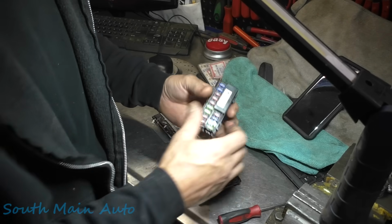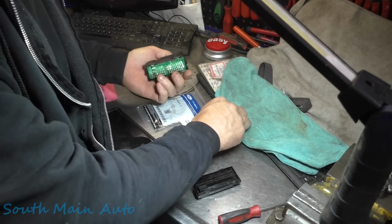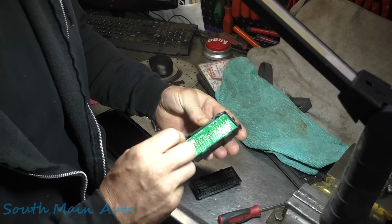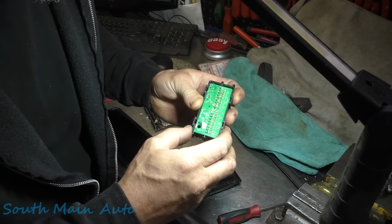Let me take a picture of this. Oops, the little yellow indicator just fell out. We need to save that. That goes in there, must be. Okay, so not a big deal. I'm going to take a picture of this. Then I'm going to pull all the fuses out.